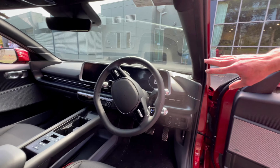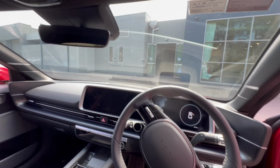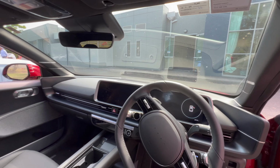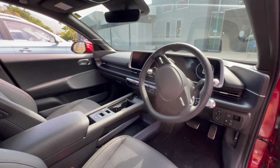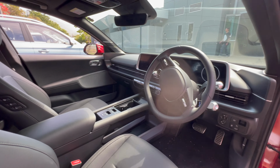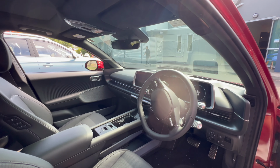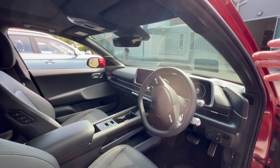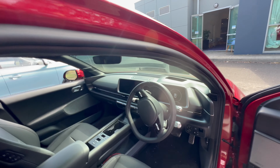There's two screens. One's obviously a driving screen and the other's controls. There's a whole lot of menus. You can go through and set the sound system, the navigation system, whatever you like on that separate screen, whereas this one's for driving controls.